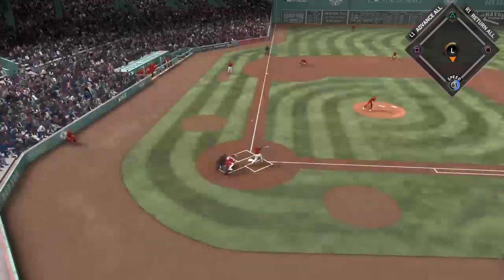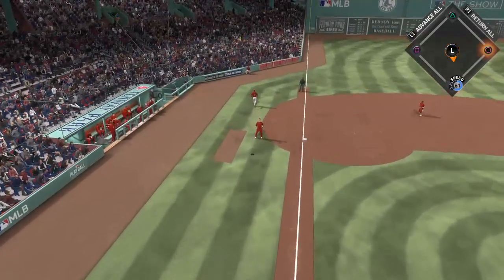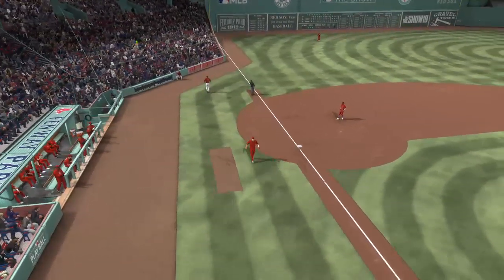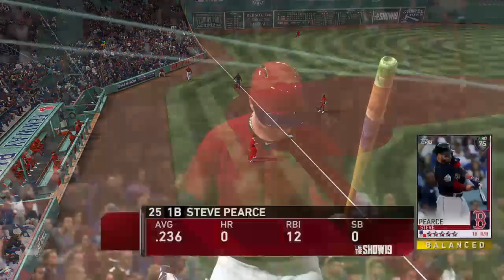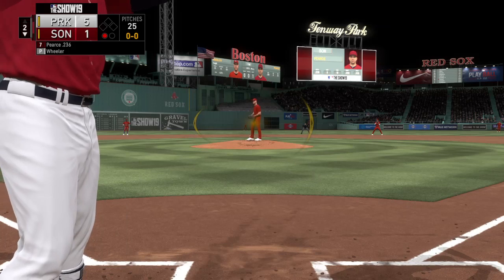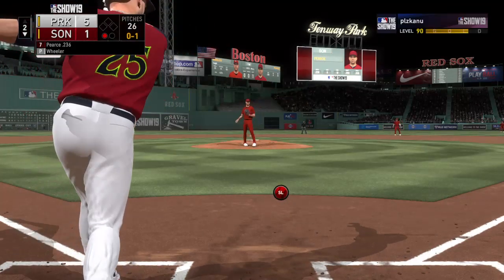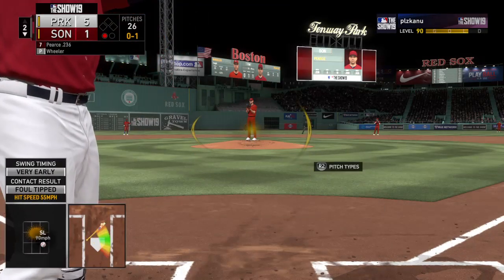Steve Pearce is on deck. Now a little pop-up off toward the third base side. There to make the play is Frazier for the first out. So the bases are empty with one man gone. And that'll bring in the outfielder who's played for every AL Eastern Division club in his career, Steve Pearce.